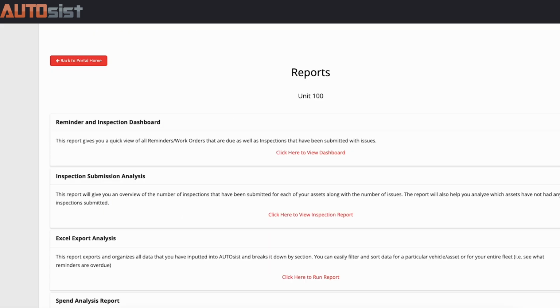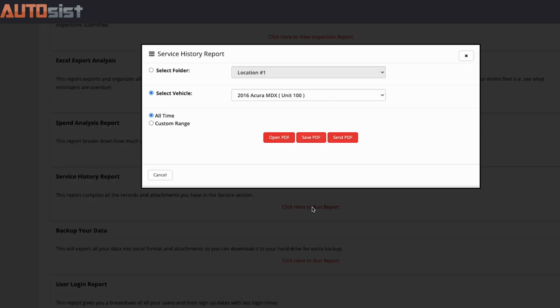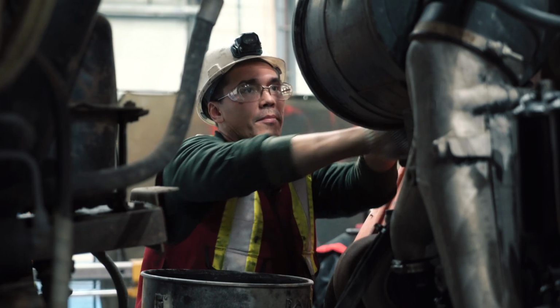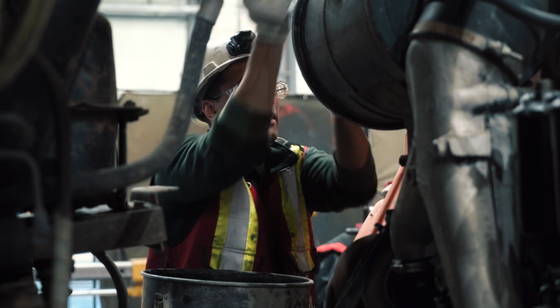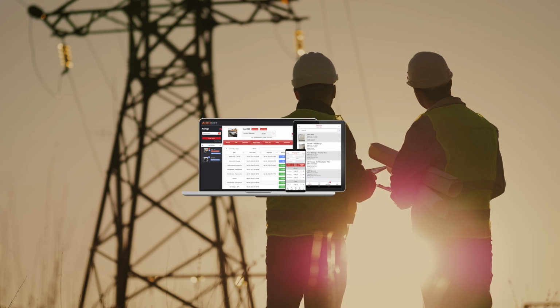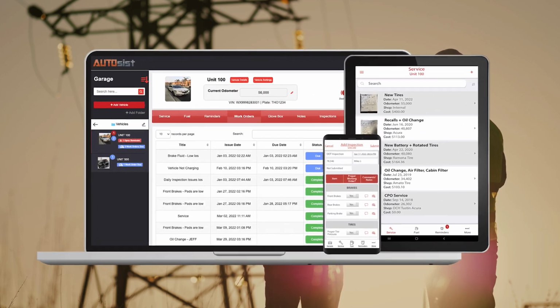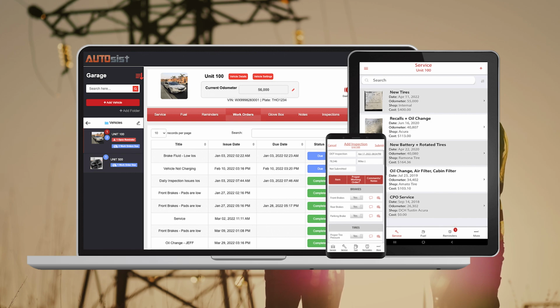The ability to have records without maintaining paper files for DOT compliance and federal motor carrier compliance, those type of features and abilities that AUTOsist has are very valuable to us, and they do provide a great return on investment.